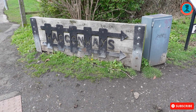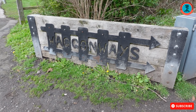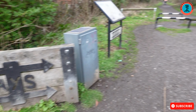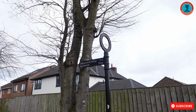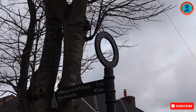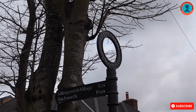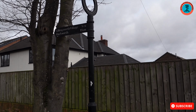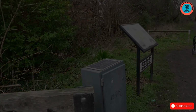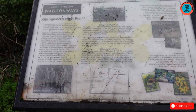So today we are going to come here, just up the road to where I live. Wagonways, it's called. It says up there, Killingworth Wagonway. And this is where we're going to go and get the drone up.